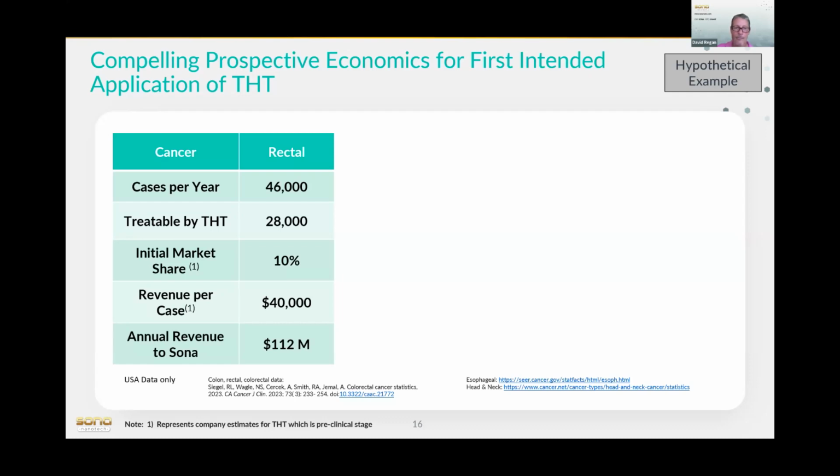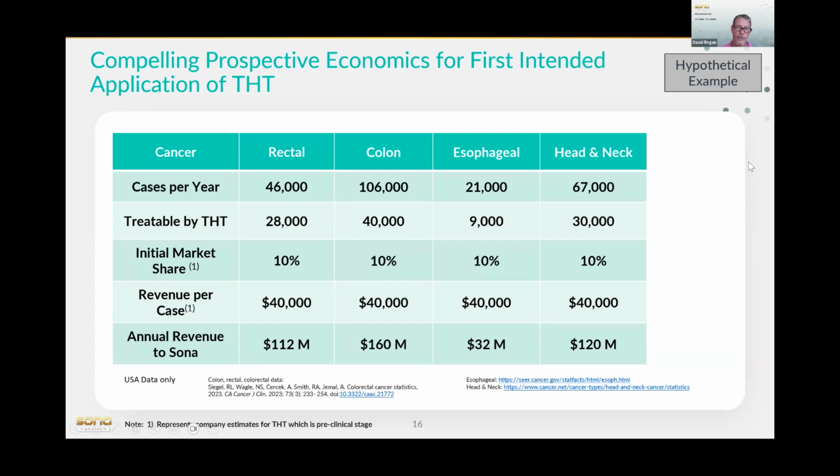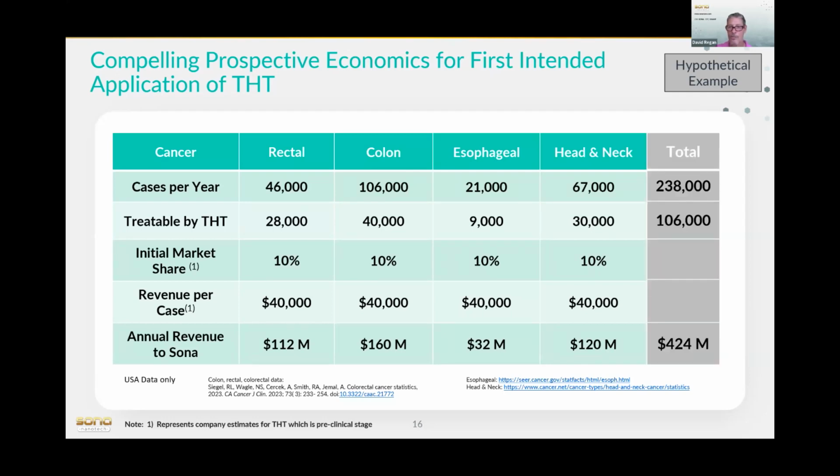If you take that beachhead that would be provided by the rectal cancer application, having proven that out, and take it to colon cancer, esophageal cancer, and head and neck cancer, each of which has tumors with similarities to the rectal cancer one, which is important for the THT to work beneficially. Again, taking a 10% market case across the board totals to more than $400 million a year, just on the basis of 10% of that market. And that market, of course, is the number of cases. It's case-based, not dollar-based.